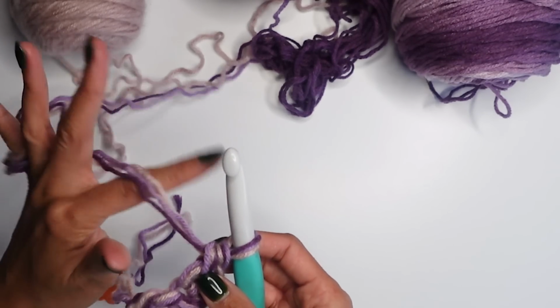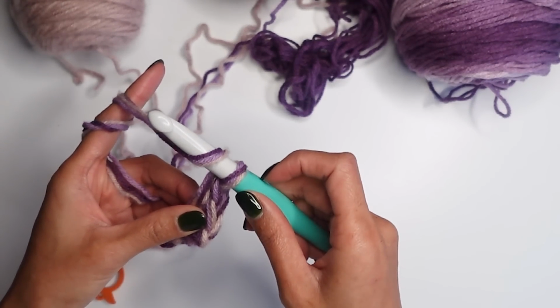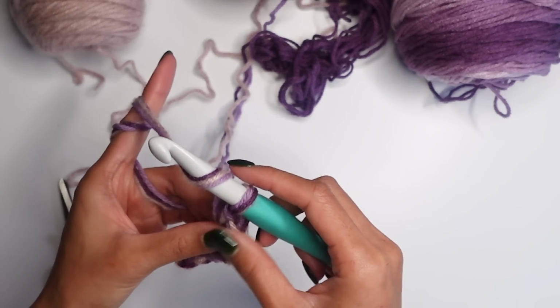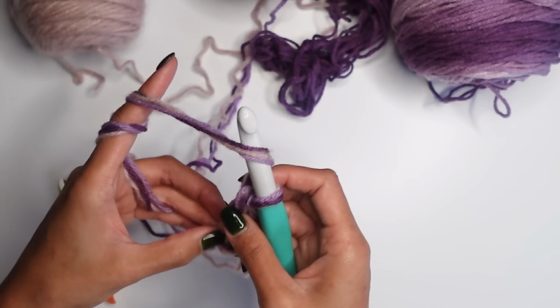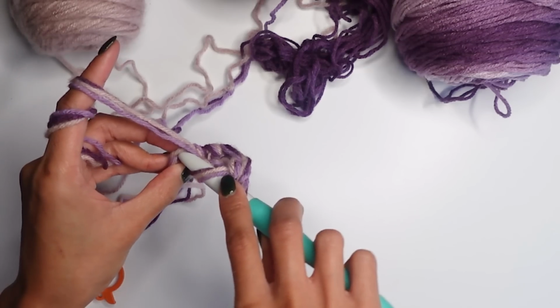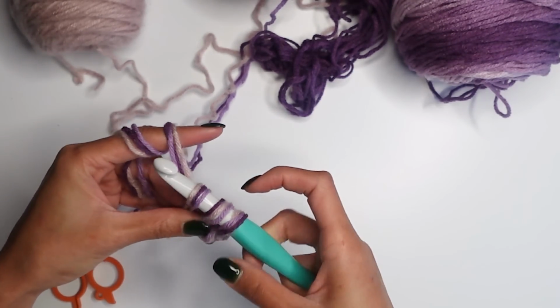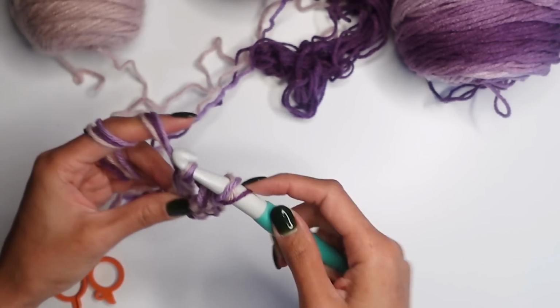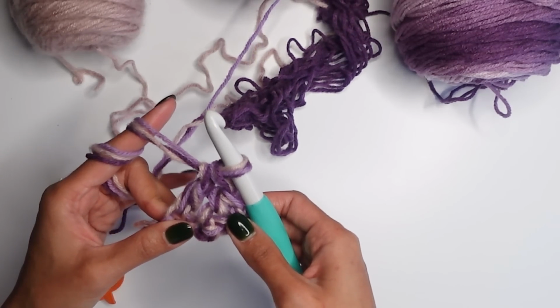And to double crochet, you are going to yarn over, like so. So put your hook under, yarn over. You're going to go into the stitch or the back bump, and you're going to insert your hook, yarn over, pull up a loop so that there will be 3 on your hook. 1, 2, 3. Yarn over, pull through 2. Yarn over, pull through 2. And that's how you do a double crochet.